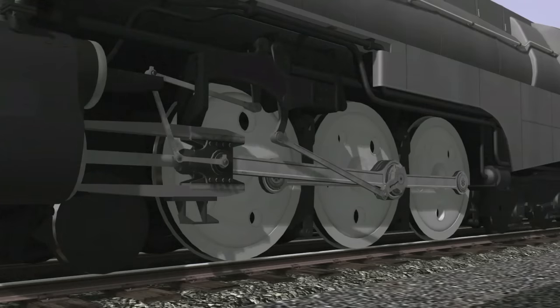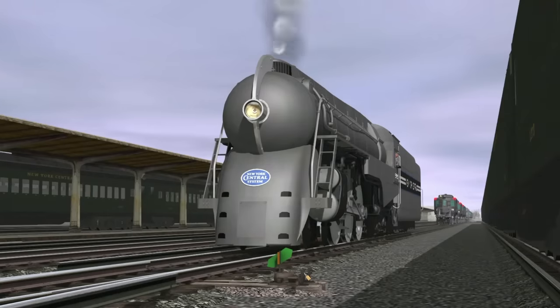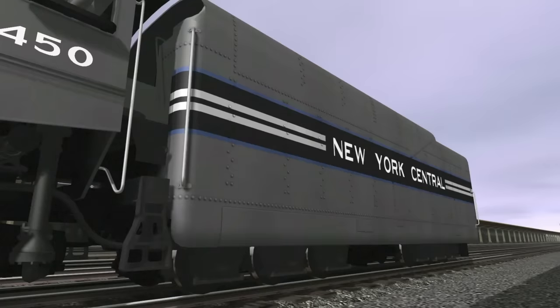These Hudsons, nicknamed Dreyfuss Hudsons, are equipped with 79-inch drivers and carry a boiler pressure of 265 pounds. They produce 41,000 pounds of tractive effort, allowing them to race a 17-car train at over 90 miles an hour. Speed like that is accomplished with ease thanks to carefully sized Boxpok disc drivers and lightweight roller bearing rods. The tender has a coal capacity of 28 tons.